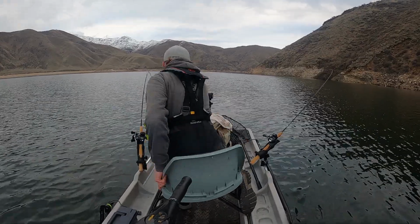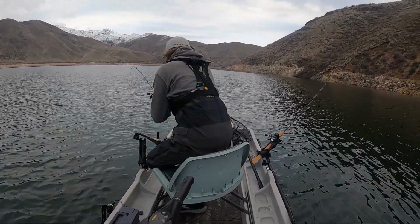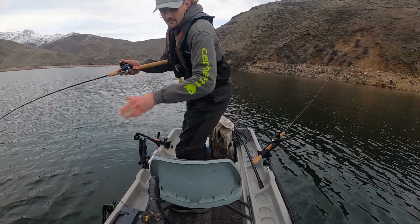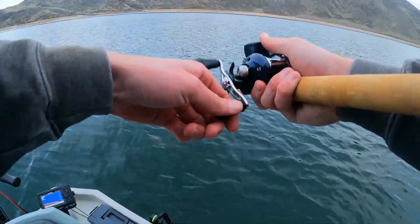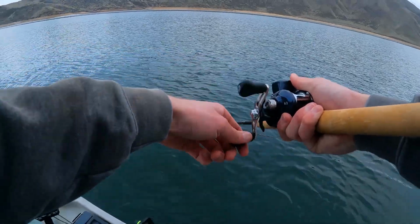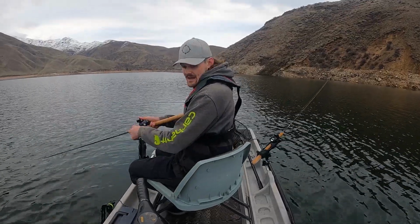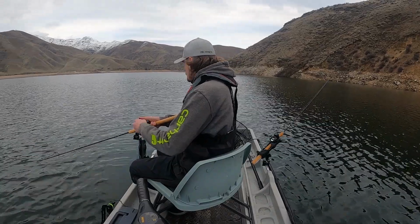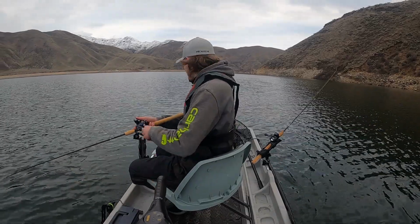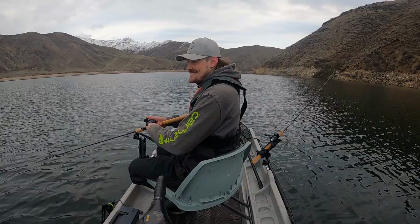Oh my gosh. We're already on. Oh my gosh. That was fast. Folks, that was quick. Holy smokes. That was really quick. Oh my gosh. That was like the first 2 minutes with this downrigger rod.